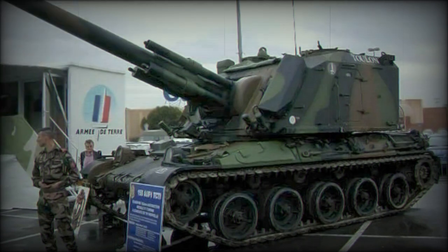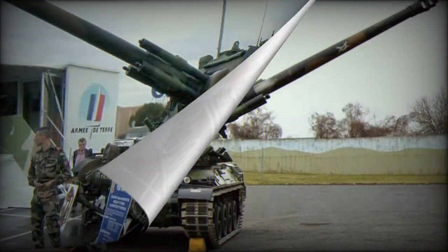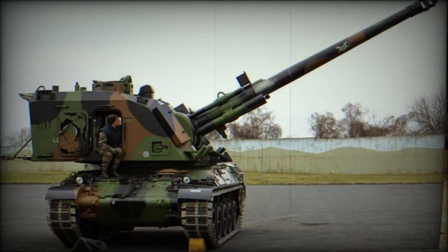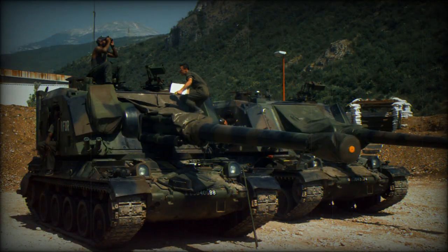Armor of the AU F1 GCT is rather thin. It provides protection only against small arms fire and artillery shell splinters. The vehicle is fitted with an NBC protection and automatic fire suppression systems. This artillery system is operated by a crew of 4, including commander, gunner, loader and driver.